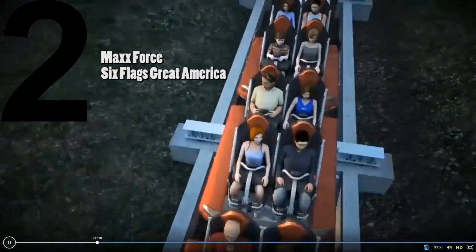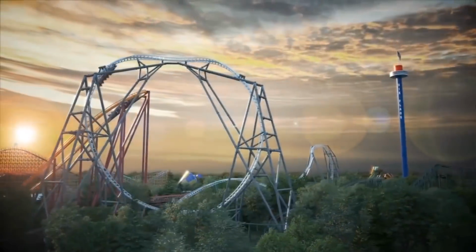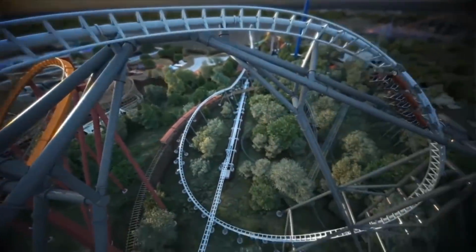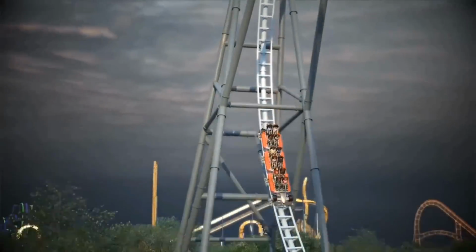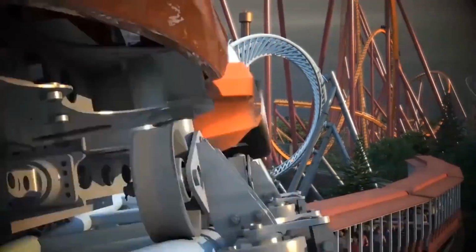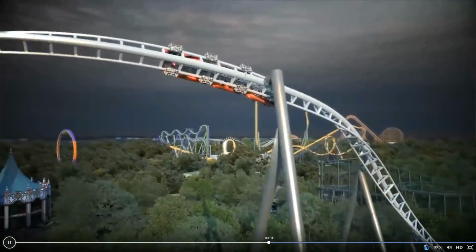Coming in at number 2 for the 2019 season is Max Force from Six Flags Great America. So this coaster, for anyone that remembers my reaction when it was announced, was one that truly blew me away. I was not expecting this one at all, and it truly looks impressive. Max Force features a 78 mile per hour launch in just a couple of seconds. 78 miles per hour on a coaster with 5 inversions.